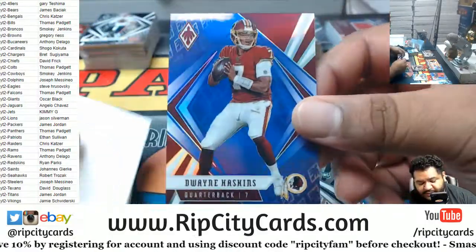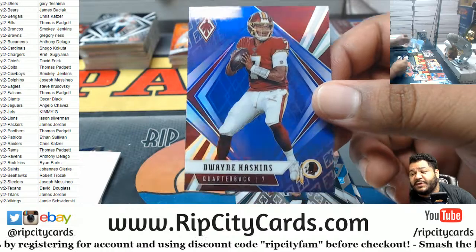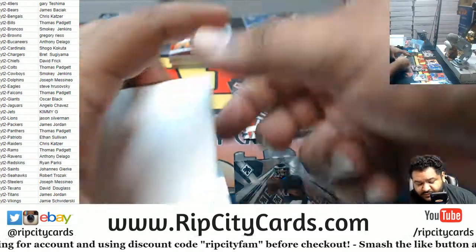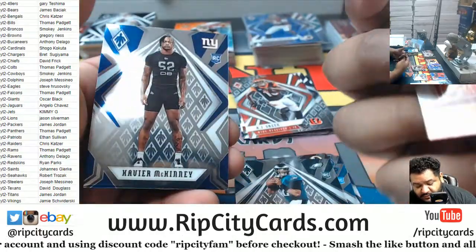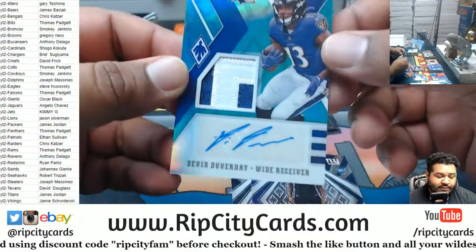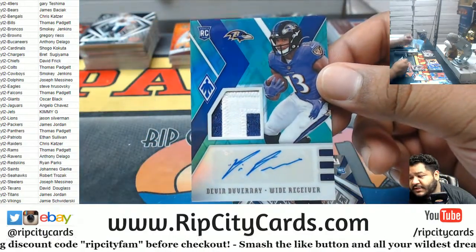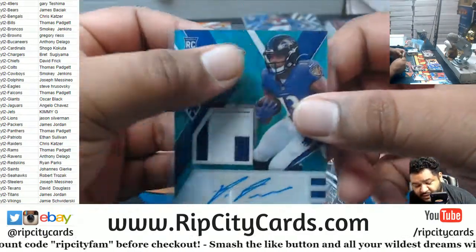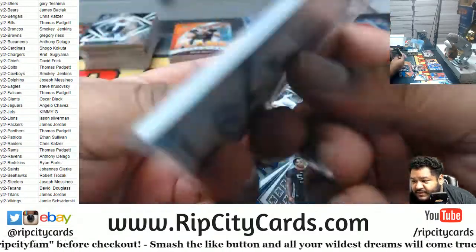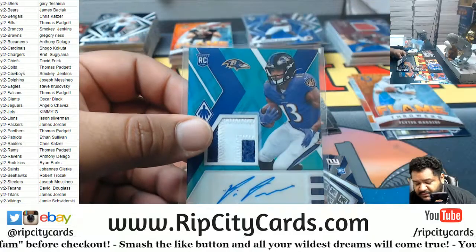Mr. Haskins for the red, for the Washington football team. Numbered to 149. We got a Raven. Devin Duvernay with the RPA. Numbered 1 of 25. A little eBay 101 right there. Very nice.